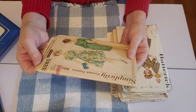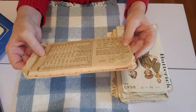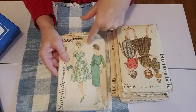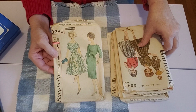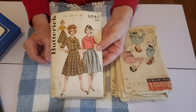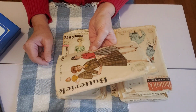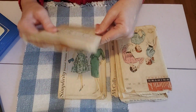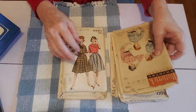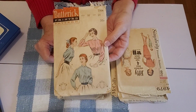So, but I'm not sure. Some of these do have a copyright, but I'm not going to take the time to look at them, but they are old. And I just picked out the ones that I like the pictures on the front. So this one has two ladies with really pretty green dresses. That's Simplicity, and here's a Butterick with some ladies, really cute styles there, that's probably the 50s. But yeah, it's hard to find the date on these. Here's a really old one, Butterick, and really cute pictures on that one.